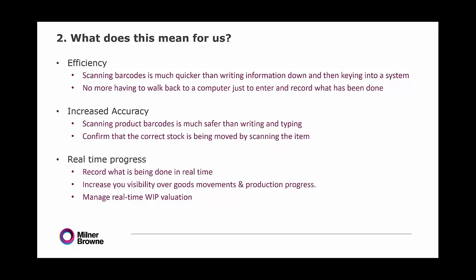So what does it mean, and where are the benefits of simple production? So as I said, scanning barcodes, it's much faster than even writing down information or keying information into a system, although you can still key information into the simple production solution where you don't have any barcodes for particular materials. You don't have to move back and forward to someone who does have access to Business One and has access to a machine.